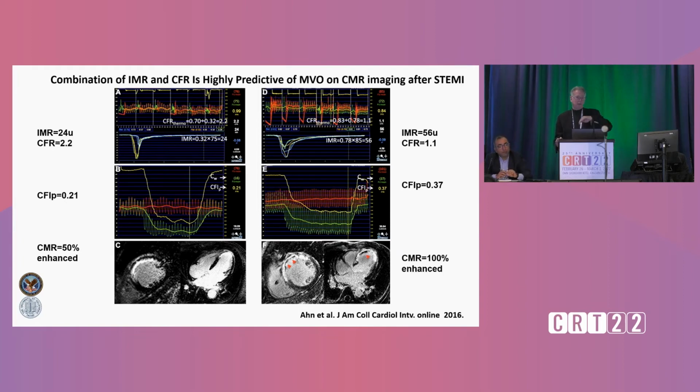CMR enhancement, meaning that was the area of injury. So 50%. Compare this to the patient on the right, who had a very high IMR of 56. Coronary flow reserve was almost 1, meaning not much is happening at all. This is occurring despite having a collateral flow index which is high at 0.37, and his CMR value was 100% enhanced, meaning he has a massive amount of impaired, damaged myocardium and microvascular obstruction. You can imagine his outcome is going to be significantly different from our patient on the left.